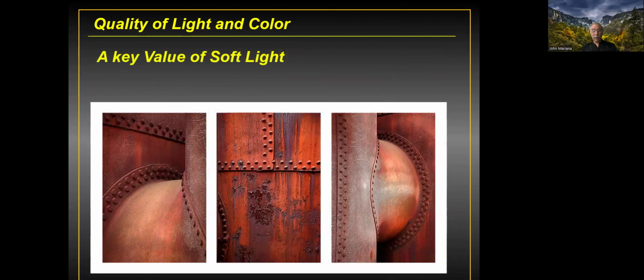Soft light, even though there's dark subjects, but the light on them is very soft so that you see into the details. All the aspects of the shadows are there, the details of those. So even when you're shooting something that is not high key, if it's soft light, you can capture everything in a single exposure.